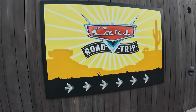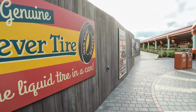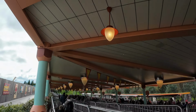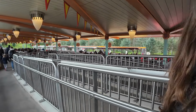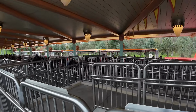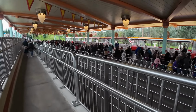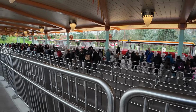So now we're going to do the Cars road trip ride. It was showing 5 minutes on the app, but it's now showing 15. What do you think, Em? I don't think it is, you know. Me too, because it does go really quick. Usually I would say never do this ride unless you're only waiting 5 minutes, because although it's good, I don't think it's that good to wait too long. But we'll see when we get down there.